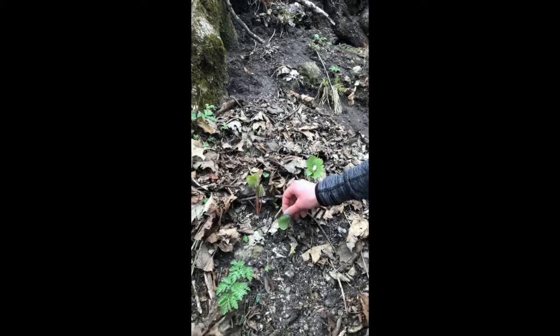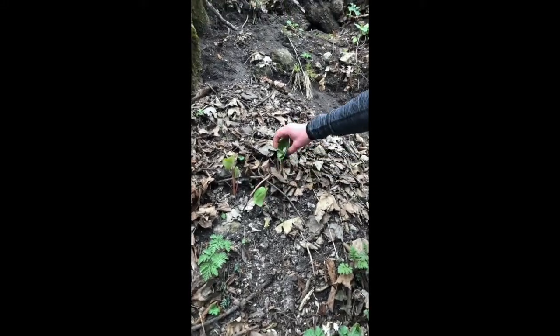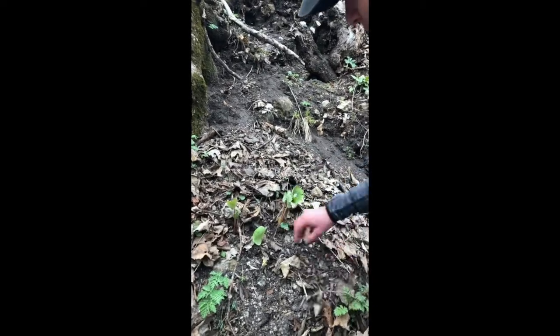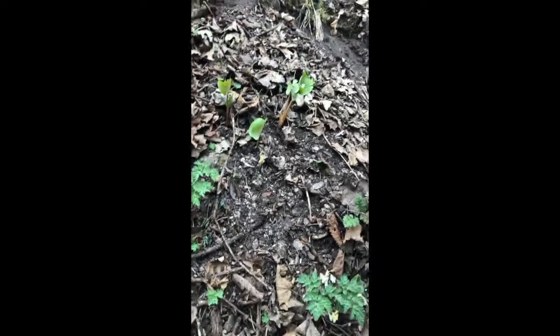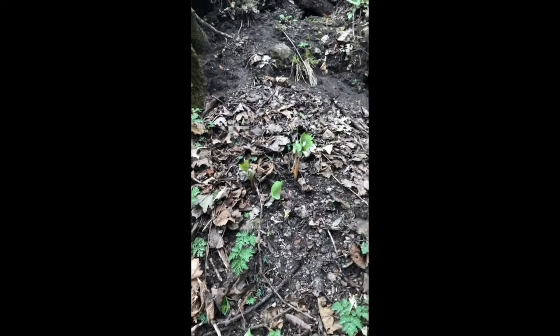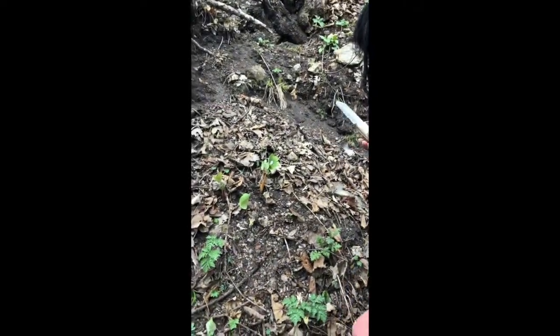When it's cold, this leaf, which is kind of kidney shaped, will wrap itself around its flower to keep itself warm. This is not an edible plant, but it is a medicinal one. A lot of Native American cultures used it for a variety of different things. And I'm gonna dig it up just to show you how it got its name, and then I'm just gonna put it right back in the ground because we don't need it today.